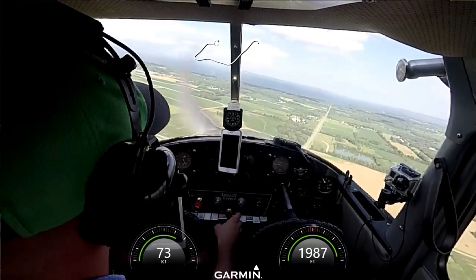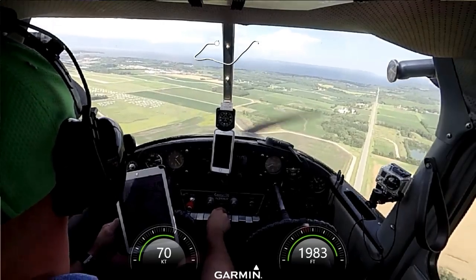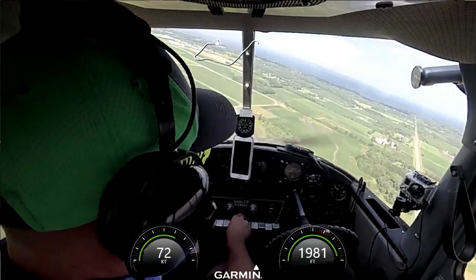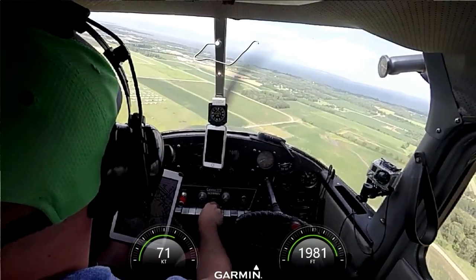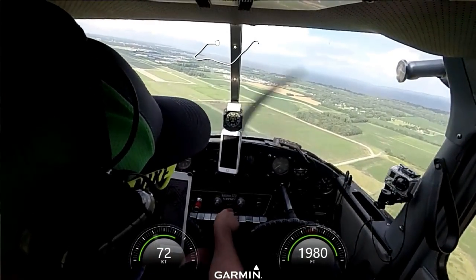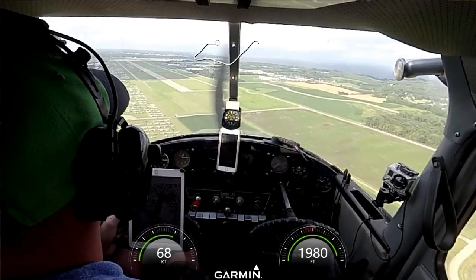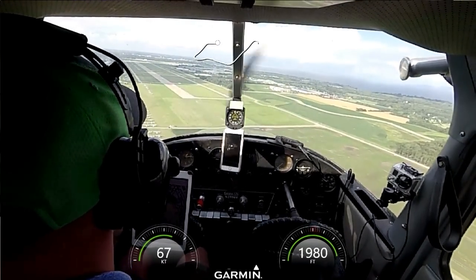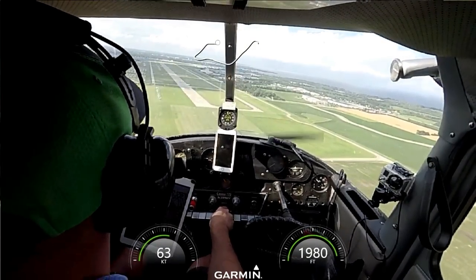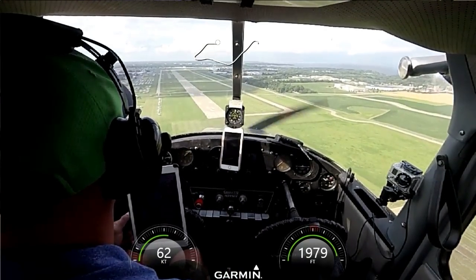Cherokee type, interstate, follow the Grumman ahead, runway 36 left, at or after yellow dot, clear to land. Interstate, follow the RB ahead, runway 36 left, clear to land at or after yellow dot.